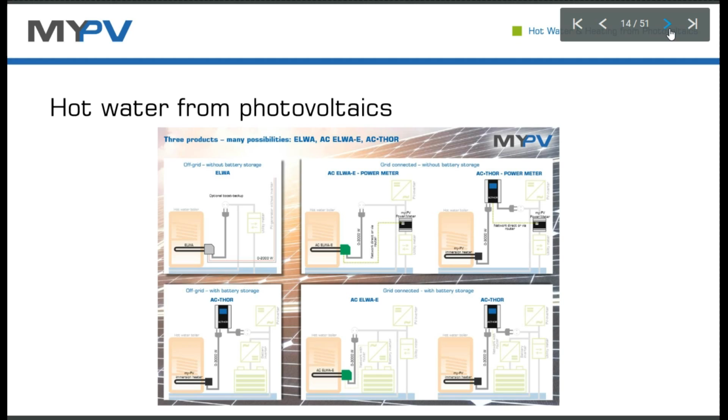And now we are getting a little more specific. Now we are talking about the solutions. And the first solution, I have to mention it once again, in 2014 was the ELWA, electric water heater. It was a DC solution, and up to date it's one of our flagships. It's so easy. You can directly connect PV panels to the immersion heater, and that's it. There is no big deal about it. It cannot be made easier to create hot water from PV power. There's an MPP tracker inside and all the stuff that you need.